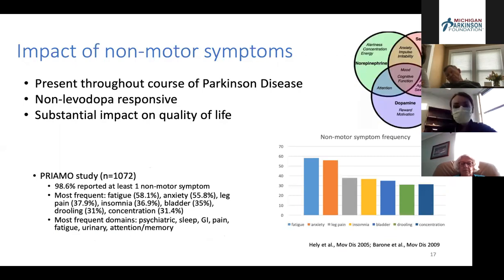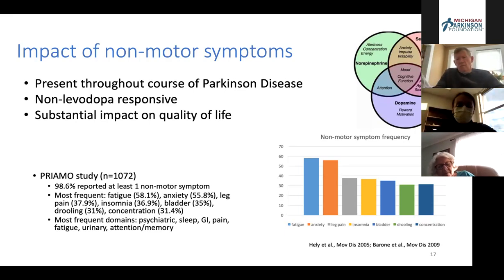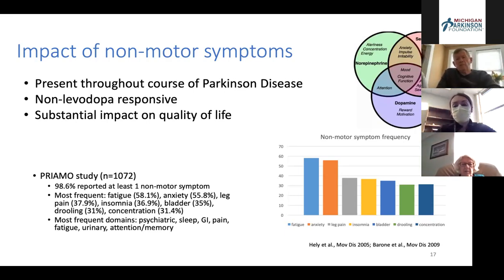And as far as the non-motor symptoms go, which is what we're here to discuss, I'll try to stay on track, but the impact of non-motor symptoms is huge. So again, like we saw on the last slide, they're present throughout the course of Parkinson's disease, even preclinically before the diagnosis is made. Oftentimes they're non-levodopa responsive, so we don't have a magic pill for some of these things. And quality of life is very affected by these symptoms. Patients report substantial decline in quality of life from things like fatigue or anxiety or sleep issues or drooling or maybe concentration or memory issues. They're not subtle symptoms, and they can be very, very distressing to our patients.